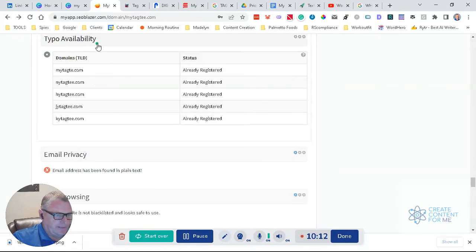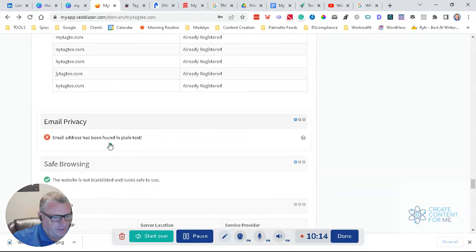Well, that's what it talks about: typo availability here. Your email has been found on the site. There's your business that obviously wants people to contact you. Although if you have your email address easy to find, it makes junk mail easy to be sent to you. You can get around this by having a contact form that buries your information.